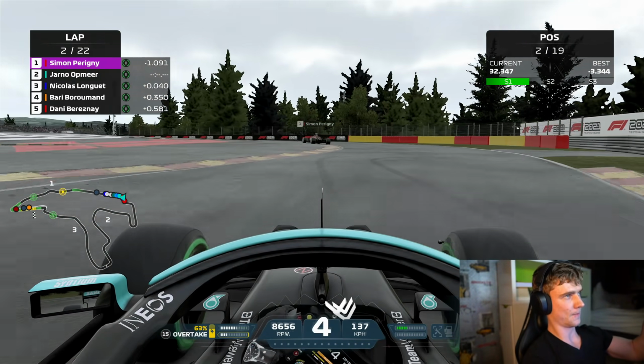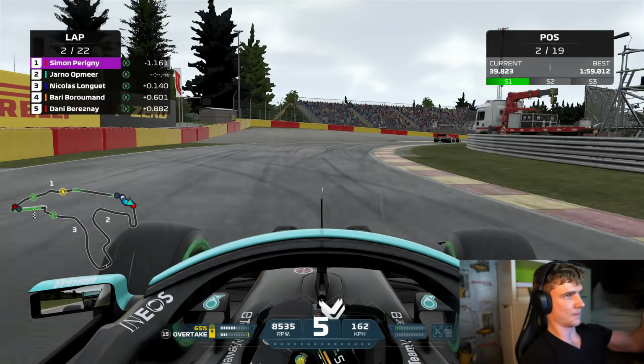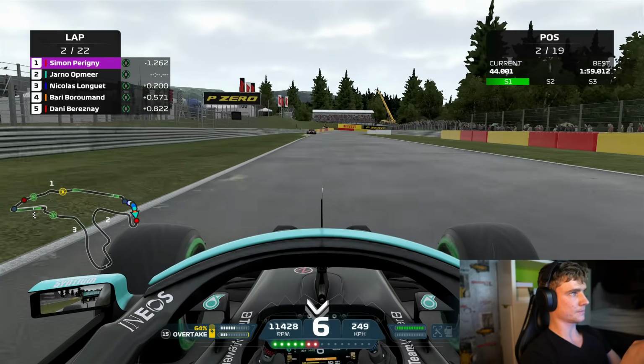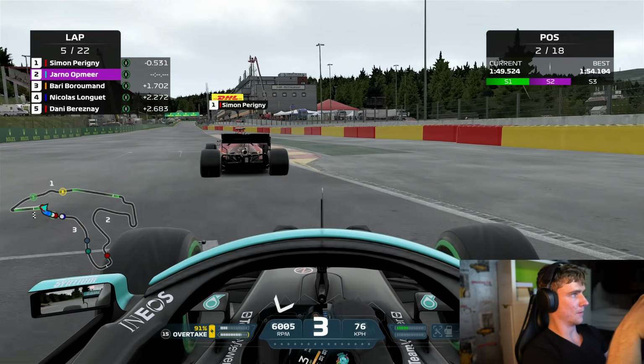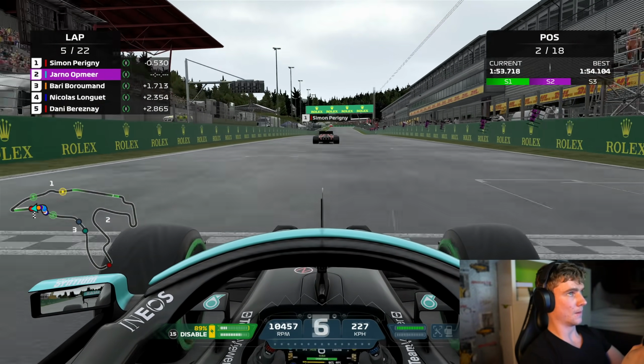A little bit of a lock up, but we managed to keep it on track. And now we can start to close in that gap on Simon Pericny. And let's not forget, Simon was very fast in intermediate conditions in qualifying as well. So he's going to be one to watch for sure. As now we're starting lap 5, you can see we've closed the gap to Simon Pericny.